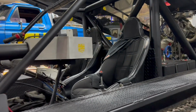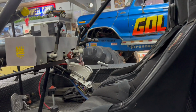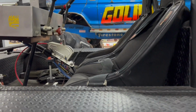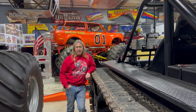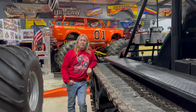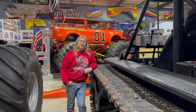The drivers, when they would drive them, got jostled around and beat up really bad. And then these things landed so hard that they would actually break concrete and the foundations in a lot of the coliseums and the arenas that they would run in. So they only ran them for a few years, and then all the promoters and the arenas said, no more tanks, we don't want them.